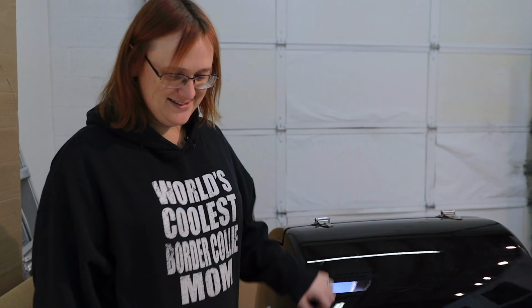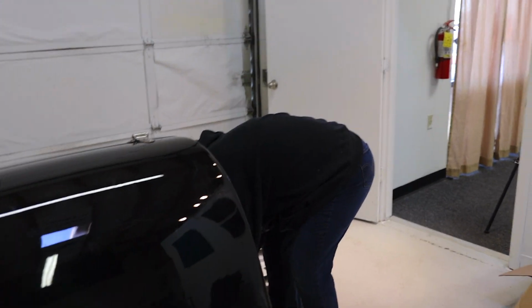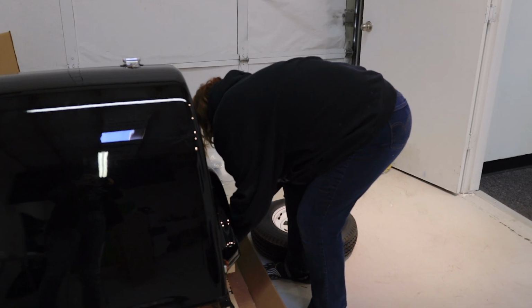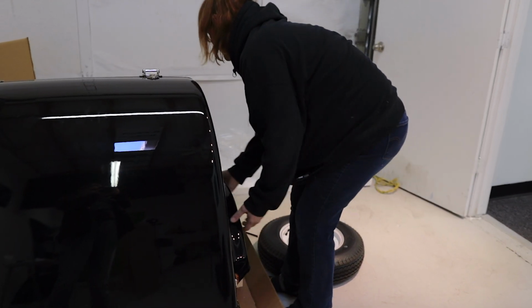So we've now got to just put the wheels on, which I think is going to be a challenge in and of itself because I'm not sure if we're going to be able to lift this. I'm just going to see how heavy it is. Let's find out. That's the hub. That's grease. Okay.